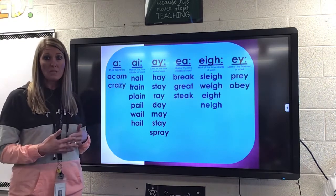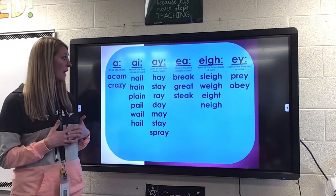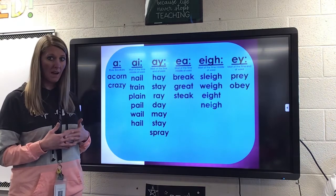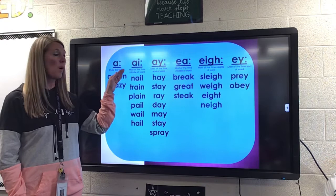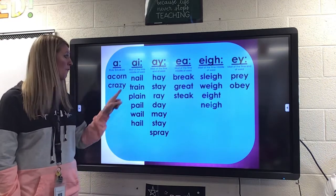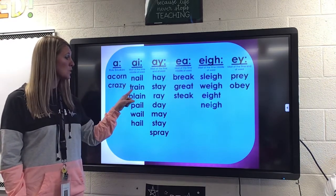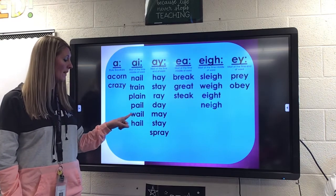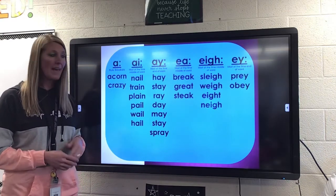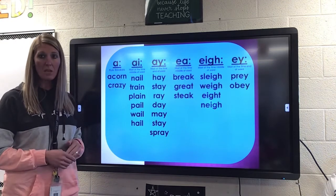AI is going to be a vowel team. So I will say when two vowels go walking, the first one does the talking and the second one is silent. So AI most of the time is in the middle of the word. For example, nail, train, plane, pail, whale, and hail all have the long A sound in the middle of the word.